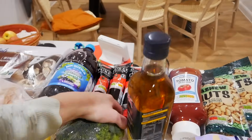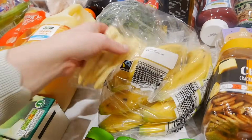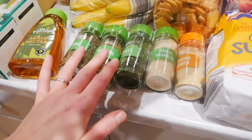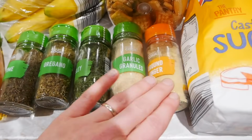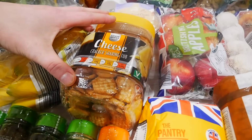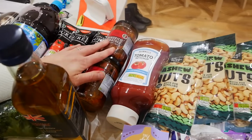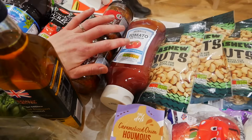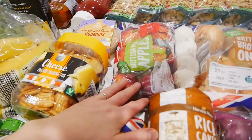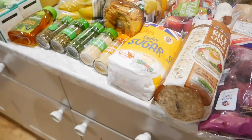Squash, some tomato puree, some broccoli, some bananas and baby corn, some agave nectar, loads of different herbs and spices. Some crackers for Joel. Joel is very heavily food motivated, so I'd always try and get him something. Some rapeseed oil. Oh, they had their sun-dried tomatoes again, which is good. Some ketchup, loads of cashews, hummus, apples, garlic, onions, rice crackers, and caster sugar.